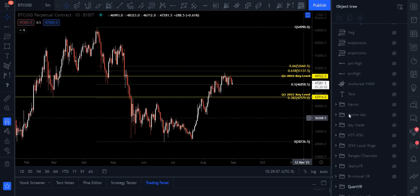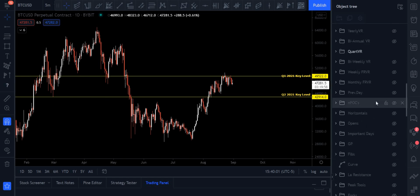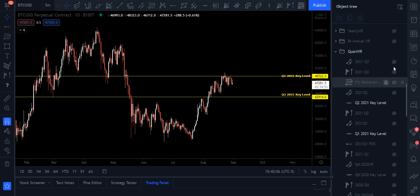So in terms of our move up, you guys know that we are looking at things in terms of a move through quarterly ranges and yearly ranges. We're trying to do things on the high time frames here.